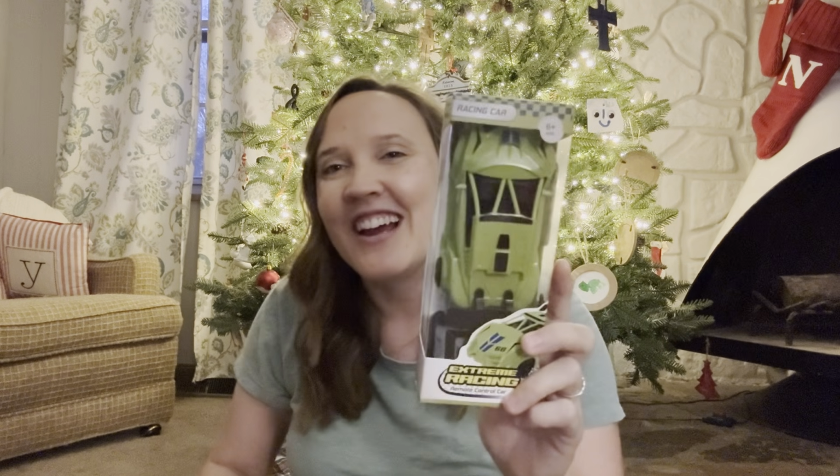Also from the Target dollar spot, I don't even know why I bought this, but I'm sure it will at least be fun for an hour, if that. It's super cheap, but who knows? It might last a while. It's a little RC car that was, I think, $3. So I got this RC car for one of my boys.